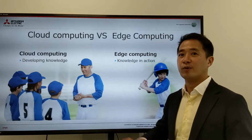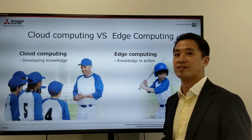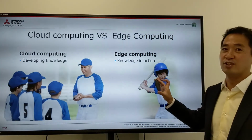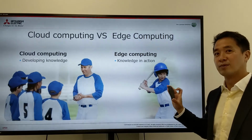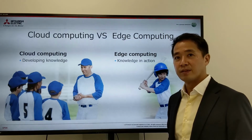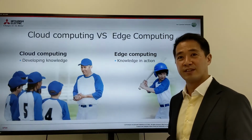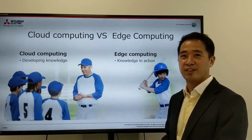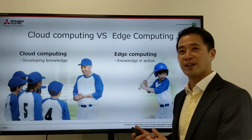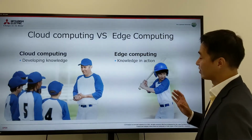The cloud is better when you develop knowledge. You have high computing power, you can handle a lot of information, so it's suitable for doing that. But when you talk about execution, it's better to be near where the action is happening. For example, in baseball, you're teaching your batters how to hit curveballs and forkballs, and there's a certain way to hit the forkball. You should hit it before it starts dropping, or if it's a curveball, you should wait until the last minute before hitting it, something like that.